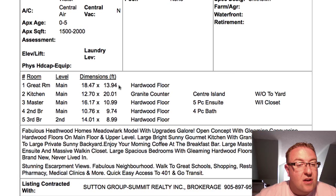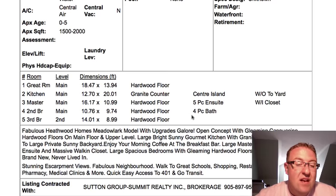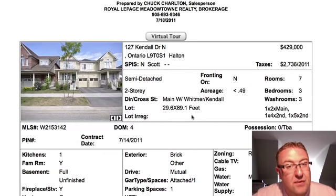Looks like there's hardwood floors on both levels. But really, this one here, you're not getting it. You're basically getting a huge great room in a kitchen, and then 3 bedrooms upstairs. So I don't know, a townhouse at 400, and you're not really getting too much. It's probably closer to 1500 than it is to 2,000. Nice upgrades, but it just doesn't seem congruent to me.